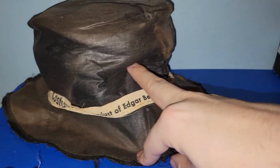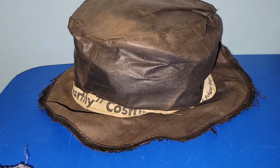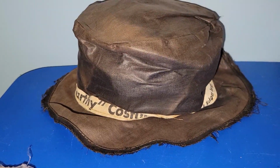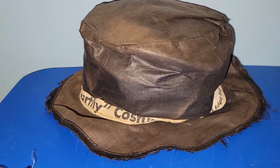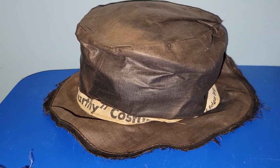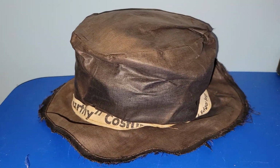And it was a product of the Edgar Bergen Incorporated. I've never, ever seen a hat like this before. So I will definitely have this up for display at some point. Maybe I can get one of those foam heads and just put that on there. Again, it's something I've never seen before, and I felt for the 450, I had to take it home with me.